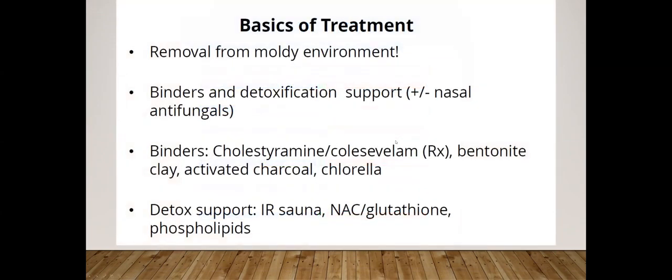Okay, so what do you do? Remove yourself from the moldy environment. I can't stress that enough. Very, very, very important. You will not get better if you don't do that. You can detox, but you really have to remove yourself if you want to heal. Then you can do some binders and detoxification supports.